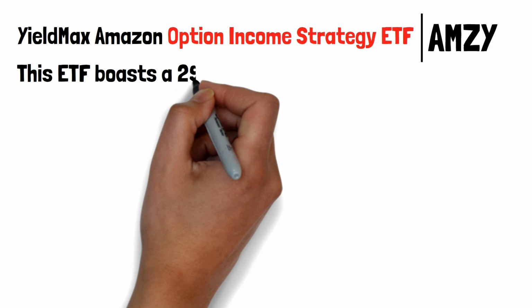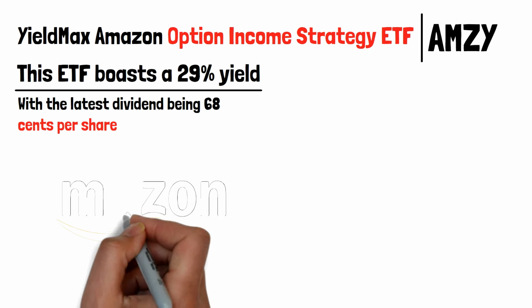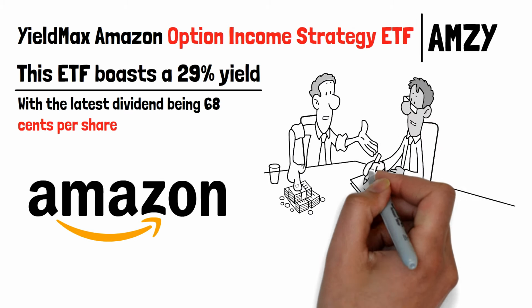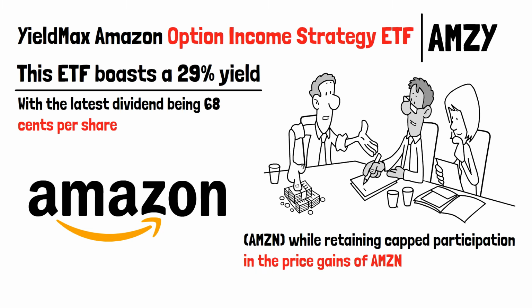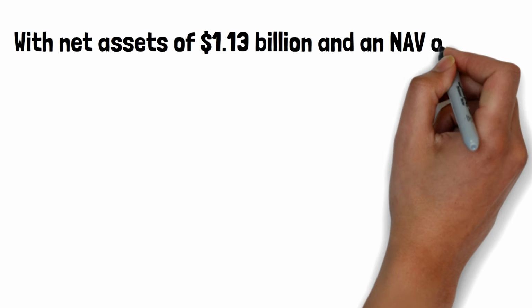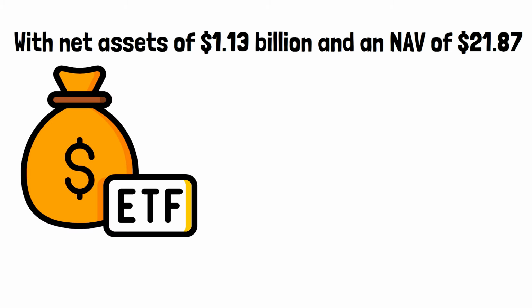This ETF boasts a 29% yield, with the latest dividend being 68 cents per share. A great pick for those looking to invest in Amazon. This actively managed fund seeks to generate monthly income by writing call options on Amazon.com Inc., AMZN, while retaining capped participation in the price gains of AMZN. With net assets of $1.13 billion and a NAV of $21.87, this ETF offers a robust option for those looking to capitalize on Amazon's market movements.